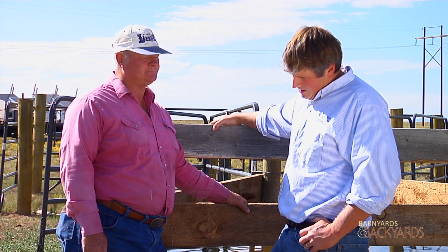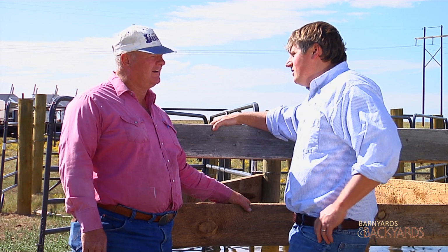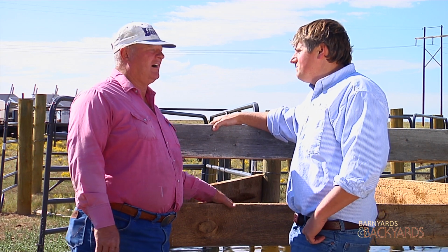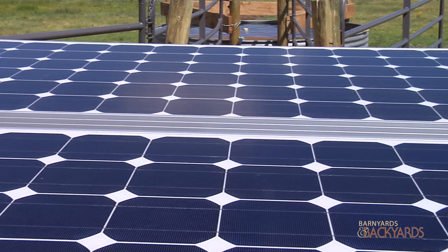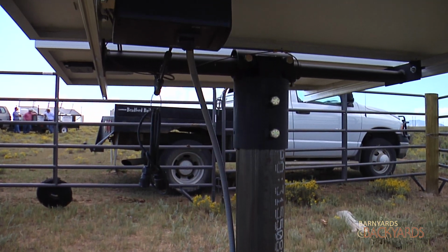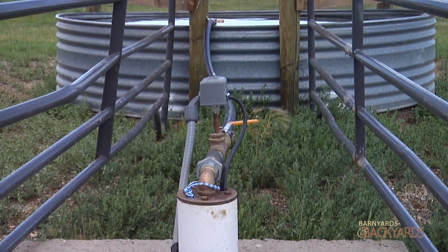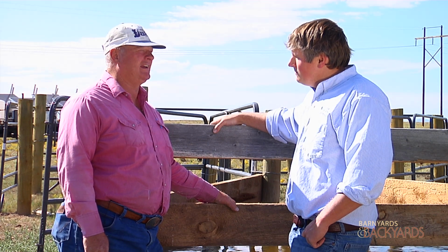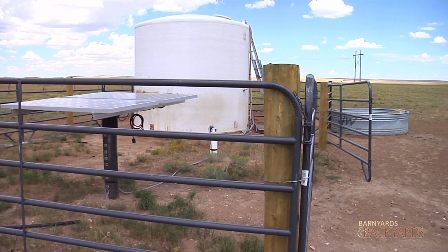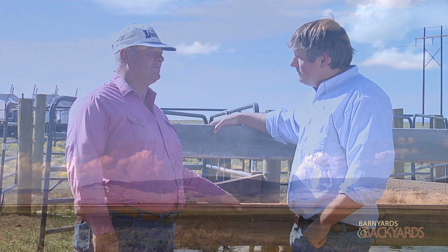Okay, now talking dollars and cents here, especially in a drought year, how do you feel that these solar-powered livestock watering systems impact production? Well, I think they're expensive to put in, but the nice thing is once they're put in, you've got roughly 15 to 20 years of hardly any maintenance at all, other than just keeping it in good shape. If you divide the cost of them into 20 years, it really figures out to be a very cheap system.